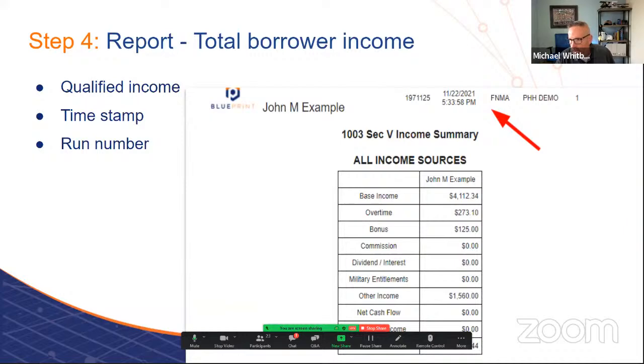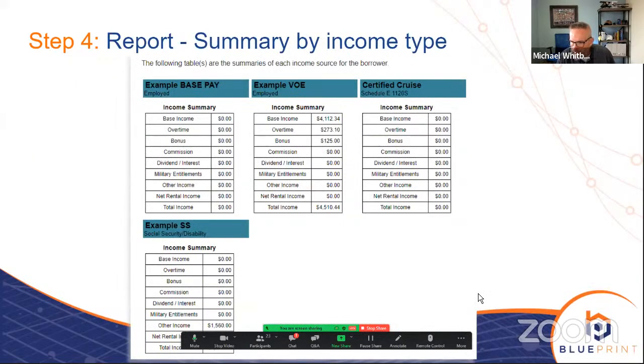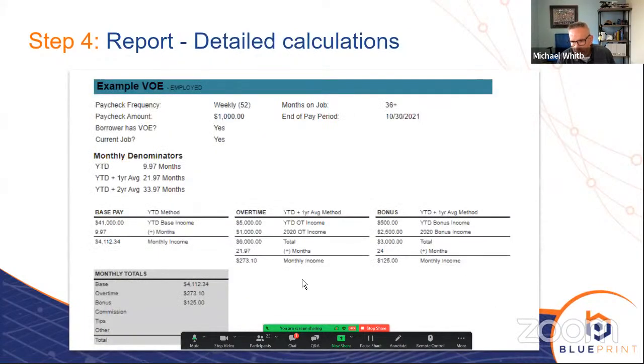And then you get this great income summary that says all their incomes are combined. We break it down by type. And then we also break down every single one of the calculations. How do we get it? What's our math? How do we figure out every bit of number? This is what you're going to submit to any investor.